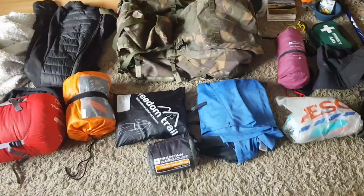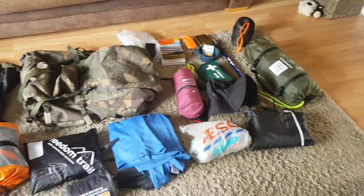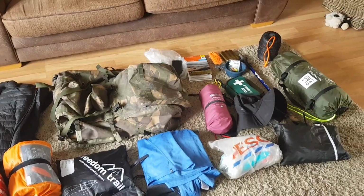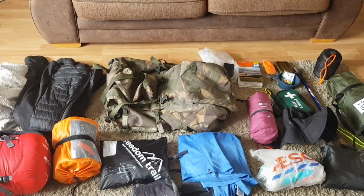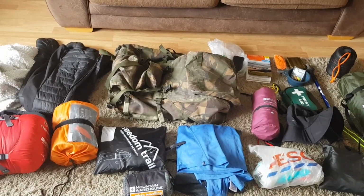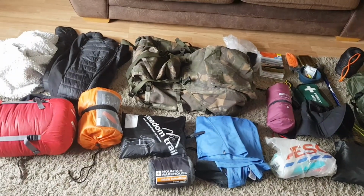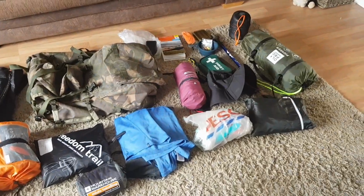So there you go, that's what I think I need to camp out for 24 hours. Please let us know if you think I'm wrong and I'm taking too much, or you've got any ideas how I can change what I take. But all that in the bag, I would say it's about 20 kilograms, plus the fact I need to put some toiletries in. I wouldn't walk that far, probably 3 or 4 miles to camp and set up. But with all that, I would be comfortable and have a good night's sleep. And I've got my first aid kit for safety, things like that.